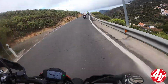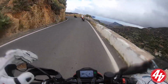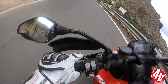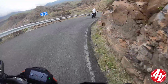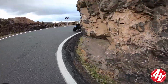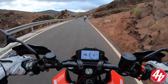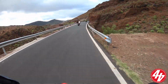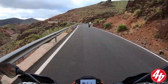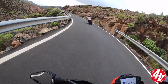That thrust you get, there's no point revving it. You just keep chucking gears at it. Boom, chucking gears at it. Woo! Was a bit narrow. Oh, tight. There's one thing this bike isn't short of, it's fun factor. It's fun factor 10, it's just factor 10.